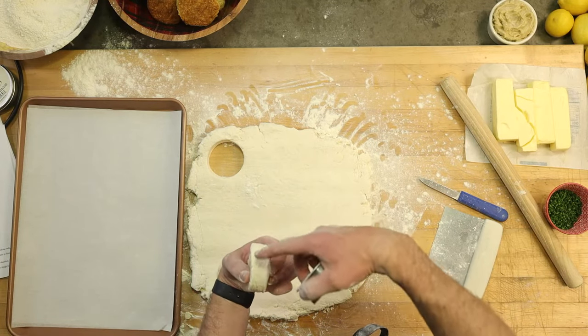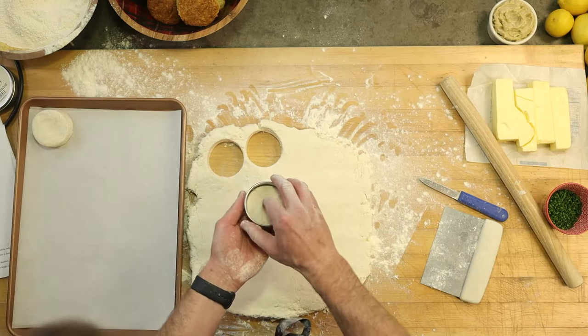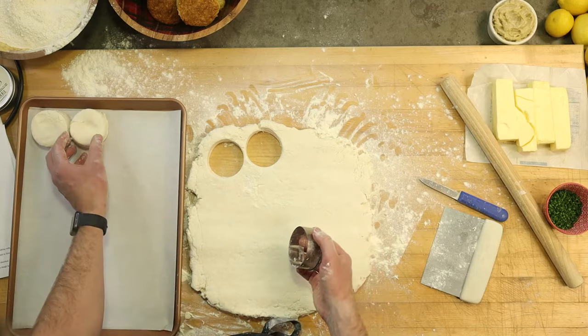See, we want all that stuff in there. You can see the layers from all the folding. It's about an inch thick. Move over, Grands biscuit. I'm telling you.